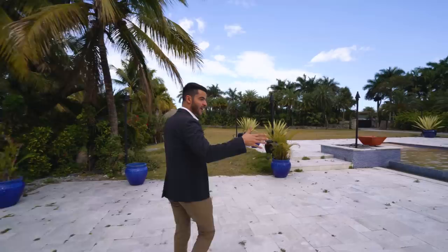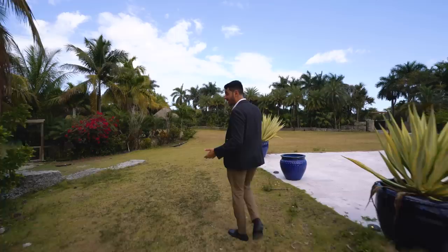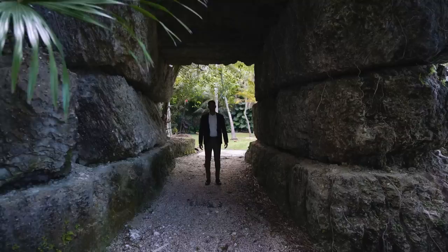And then we're gonna walk down over here and we're gonna show you the lake that is on your property. All right, this is another world, all right? So there's this path here. We're gonna see where we're headed to right now.